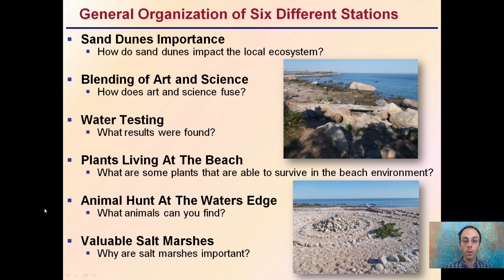So, general organization. I'm going to go through these in a little bit more detail. This gives you just an idea. When we say beach, you may just think of sand. There are some rocky areas, there are some areas that have trees, and there are trails. We're visiting a little bit of each of these major different areas.